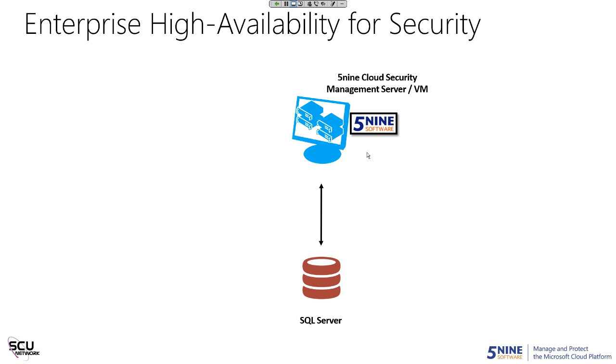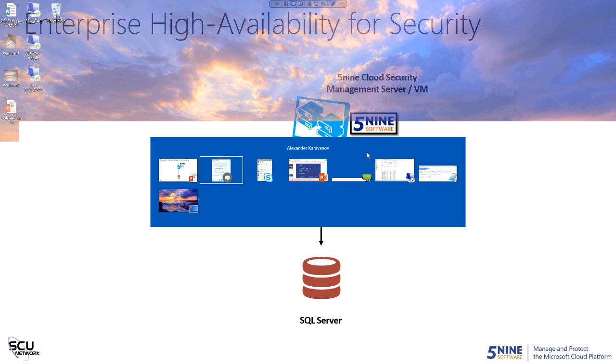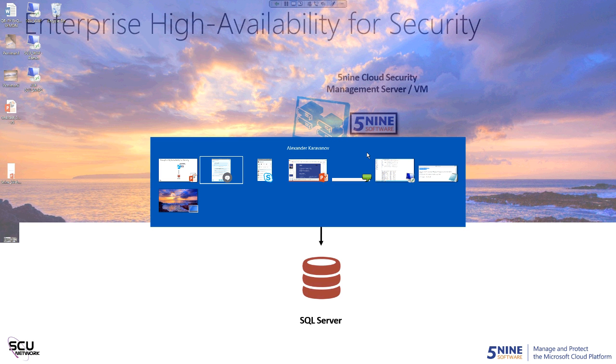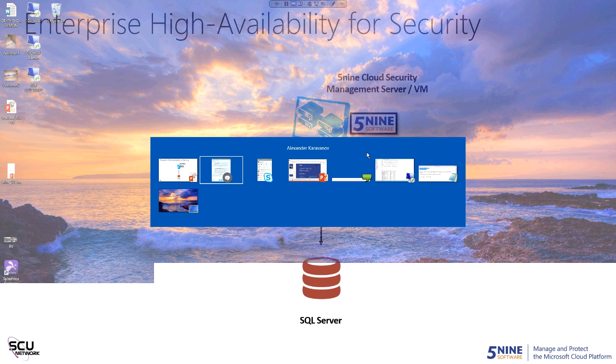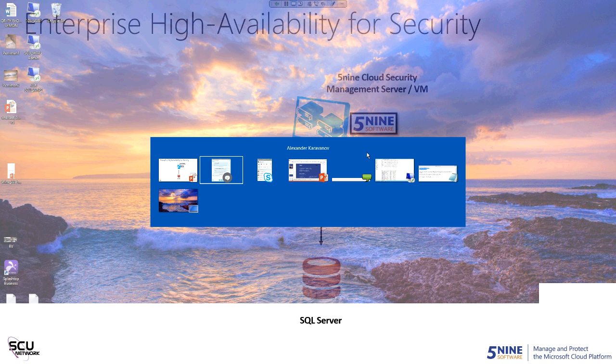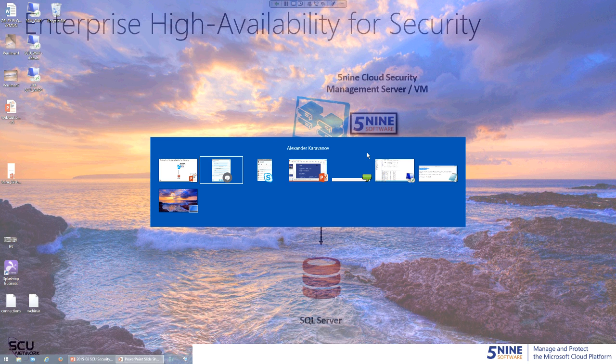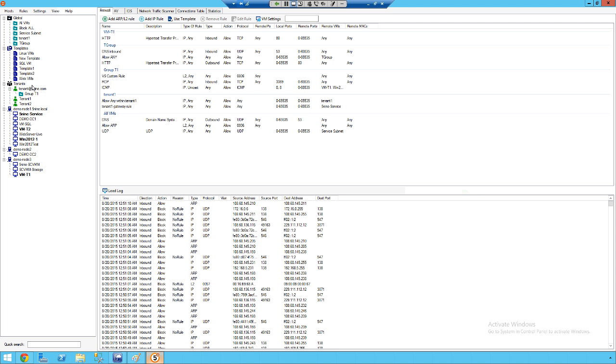Now, when you're also thinking about security, you want to make sure that you have an enterprise class solution. Before I walk you through our architecture of Five9 Cloud Security, I'm just going to quickly switch over to our console here and show you a very quick demo of our interface. So what you are seeing here is Five9 Cloud Security, the main management console. It's basically a traditional MMC snap-in, so nothing fancy. However, we are actively working on our web-based version, so we will have a web-based GUI coming out in the near future. And we basically use this to configure and set all of our rules.